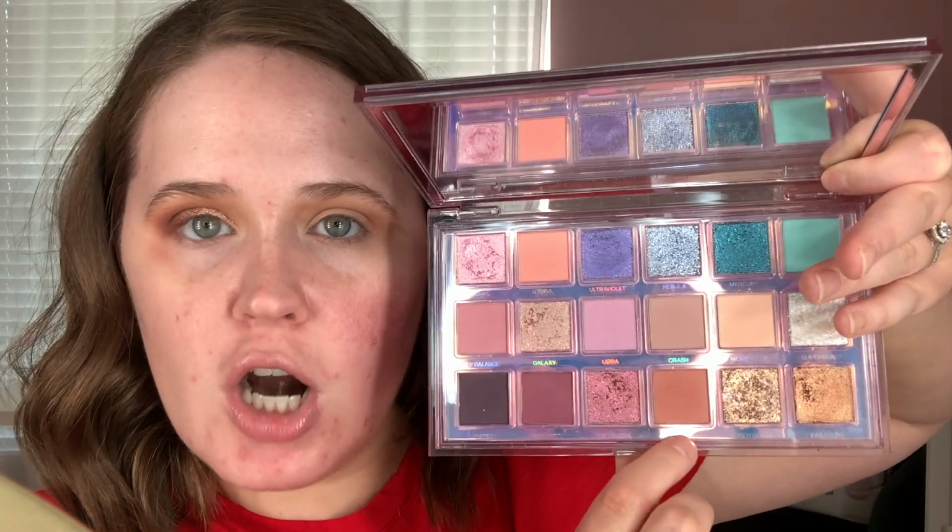After I blended this shade into the crease, I dipped into the Huda Beauty Mercury Retrograde palette, and I went in with this Karma shade right here, and I put that on the outer portion and up into my crease as well. This shade ends up getting covered up in the end, but it's okay. I like having it as a base shade for the outer corner and the crease.